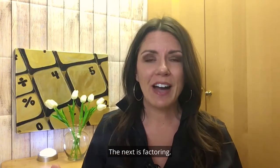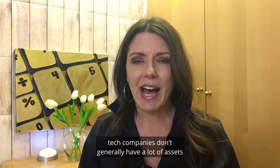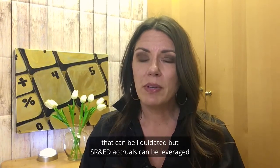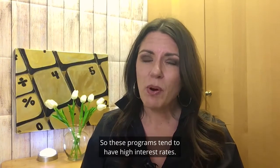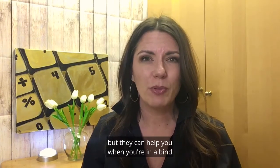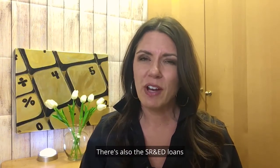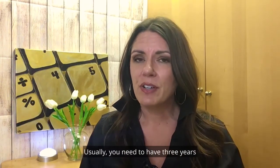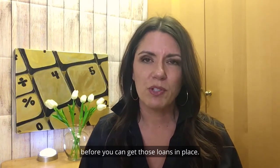The next is factoring. So these are when you get in a bind. Tech companies don't generally have a lot of assets that can be liquidated, but SR&ED accruals can be leveraged, as are invoices. So these programs tend to have high interest rates, so you don't want to be too dependent on them, but they can help you when you're in a bind and you need to hit payroll, that sort of thing. There's also the SR&ED loans that will fund throughout the year. You usually need to have 3 years of successful SR&ED claims before you can get those loans in place.